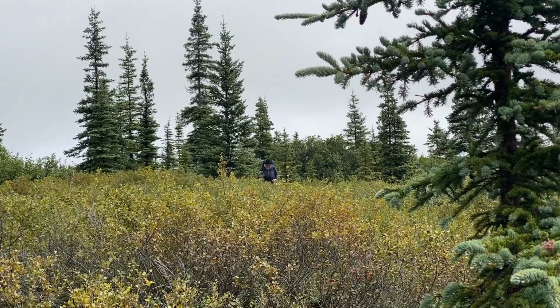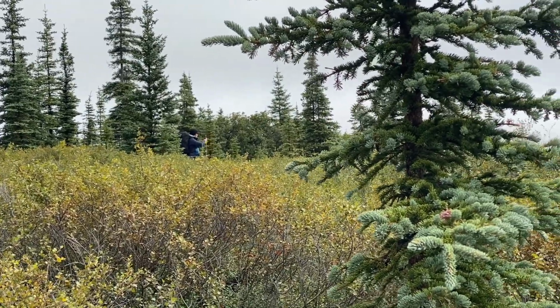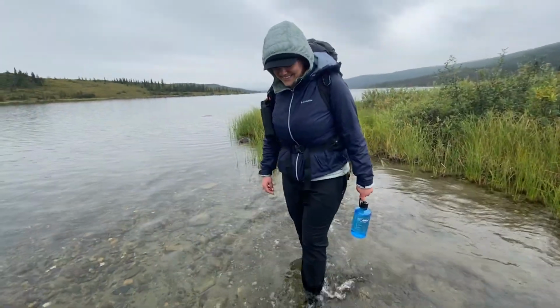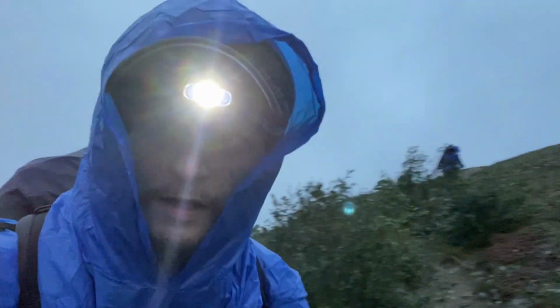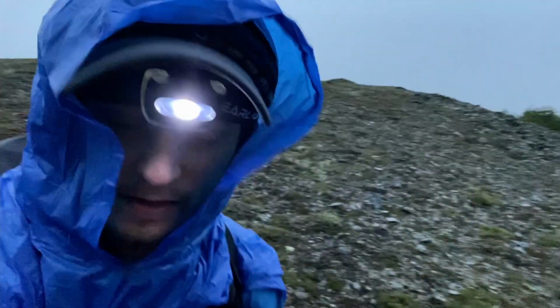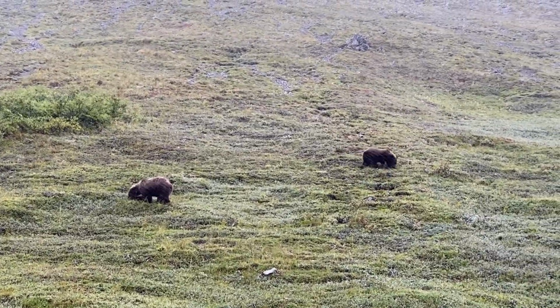The Denali Wilderness encompasses more than 6 million acres, making it larger than the state of New Hampshire. 2.1 million of those acres are federally designated wilderness, meaning they are completely left to the whims of nature. To tackle a location like this with animals that can kill you, you're going to need the right gear.